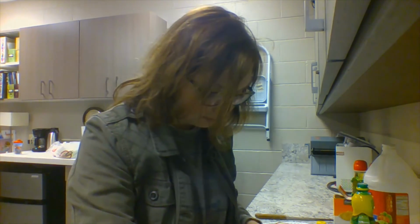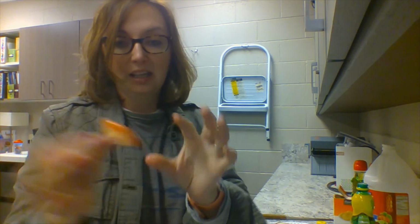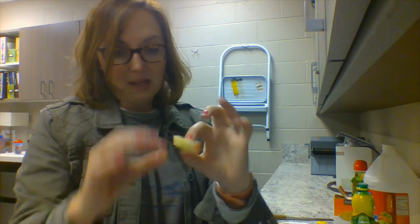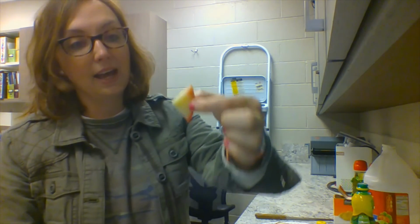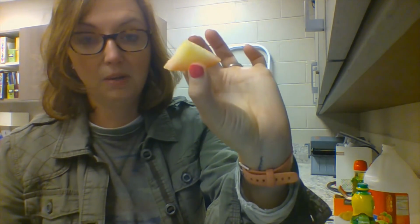Not as good. Now, for the final one. Did you guys guess it? Lemon juice. Look at the lemon juice. Now, this has been overnight. It still has a nice texture to it. Red outside. It's a little faded, though. But as far as the outside, this one is by far the best.